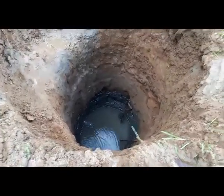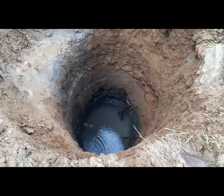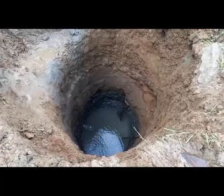You know, you can see the water is coming around the circle of the hole. And then the water really comes very fast.